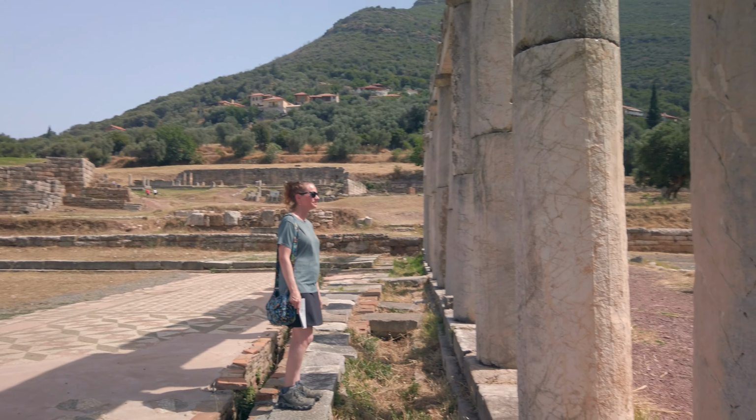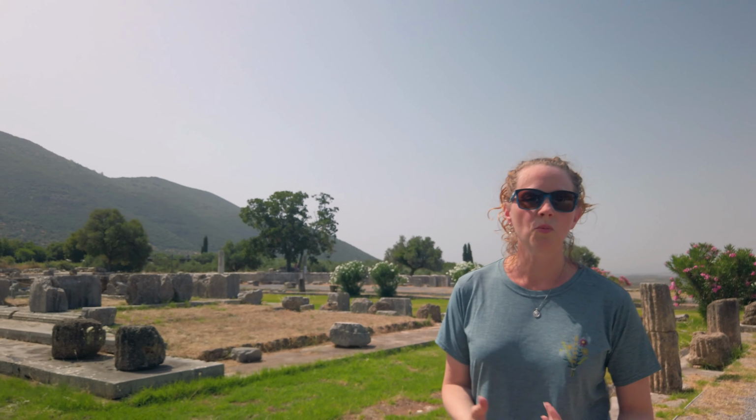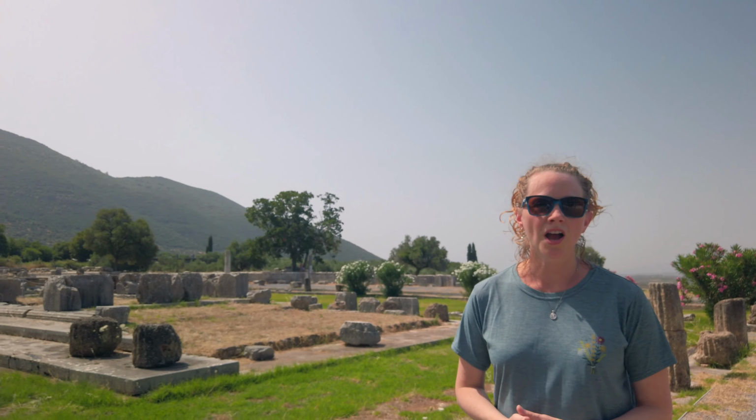The area you see surrounding us now is a temple of Asclepius. Now, we actually already saw a temple of Asclepius over in Epidavros, but this one is very different than that one. That one was a spa and healing sanctuary, and this one was focused more on political meetings and religious gatherings. That's demonstrated by all the different rooms that are part of this structure. You have multiple sanctuaries, multiple temples where people could get together and share their ideas and their thoughts about what was going on in their society.